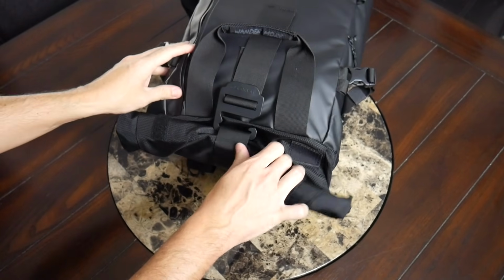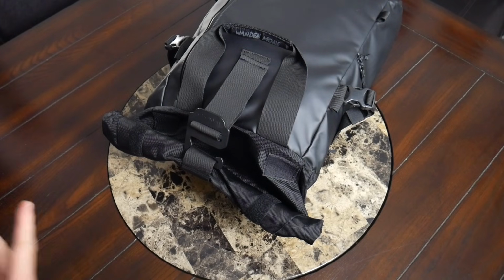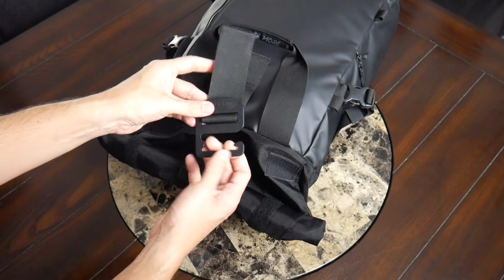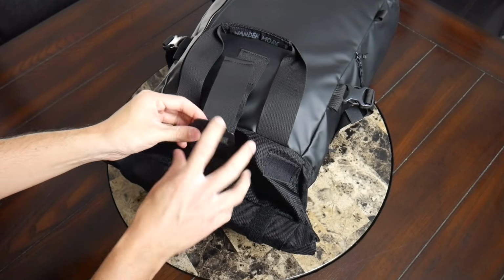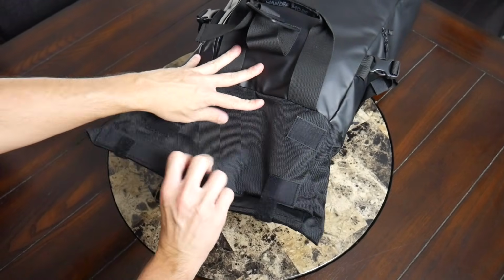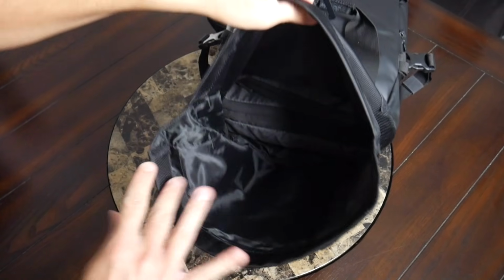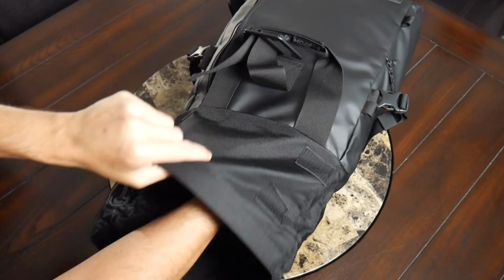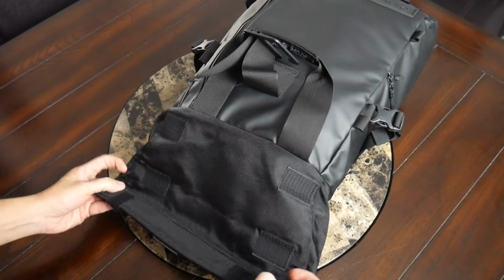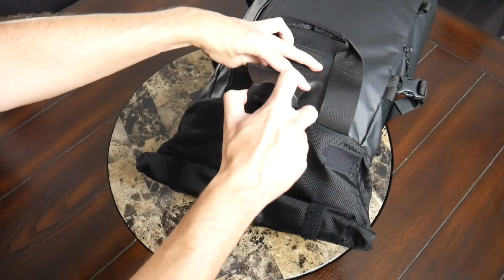So I'll talk about the roll top first. I like this system because it's pretty straightforward, doesn't feel as finicky as some of the other roll top systems that I've used. And so you have this great, robust buckle here that you can adjust. You can tighten it down, you can loosen it. And then you have Velcro that helps keep the roll top secured. So you can unroll it and look into the bag from the top, grab what you need, grab a pouch, and then you can leave it, expand it out to, again, that 26 liter size, loosen this buckle up.